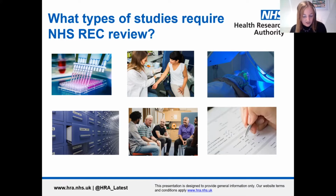We also, it's not just for the National Health Service, we also review any healthy volunteer studies, so new drug trials, where drugs are being tested in man for the first time. We review and give an ethics opinion on those types of research projects, and also certain types of social care research, so research which is actually taking place in nursing homes and care homes rather than in hospitals. So our committees review a really wide range of research.